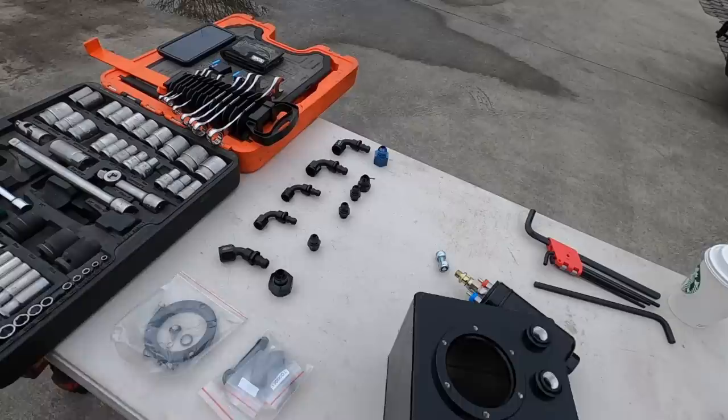Yesterday I went and picked up all fittings and stuff I needed and my hoses. I ended up getting just rubber hoses for now. I do want to go braided lines down the track.